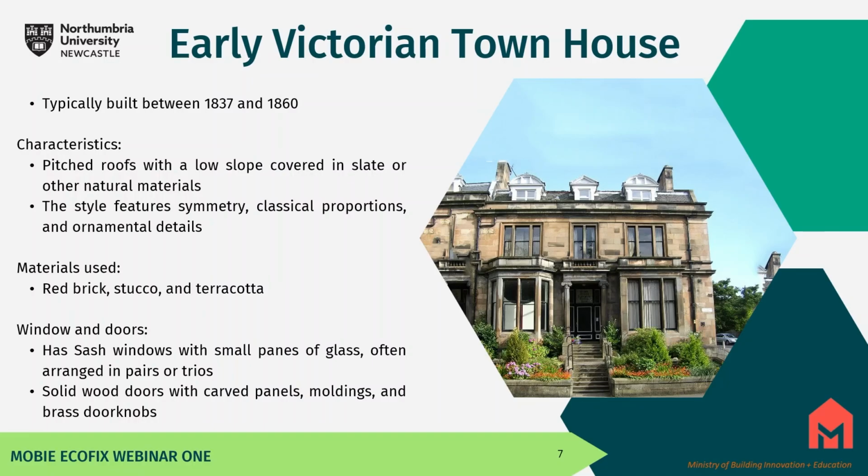Early Victorian townhouses often had a pitched roof with a decorative parapet. The roof line was usually simple and unadorned, with little or no decoration. The front doors were typically made of solid wood and featured decorative panels and glass. The windows were often tall and narrow with sash frames and multiple panes of glass.